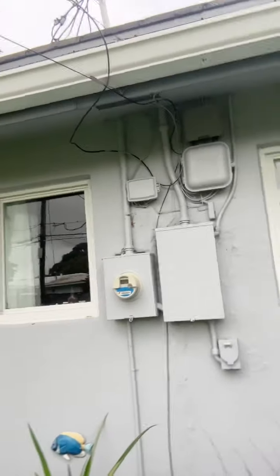It's up to code. You will have an interlock kit so that you cannot backfeed and kill linemen or blow up your appliances. You're gonna have one of those, and this install is outside. A lot of them, you're gonna have that in your garage where your panel is. That'll be installed right under your panel.